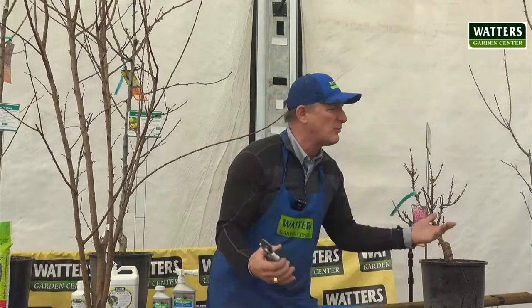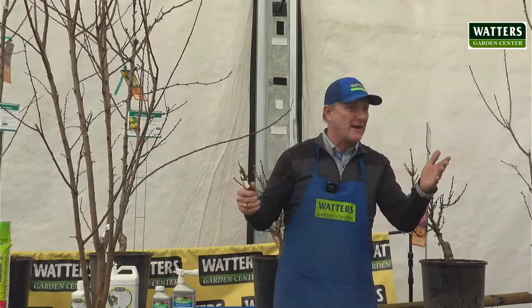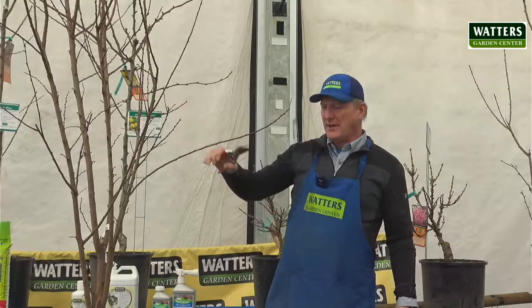You've got some window to get it done, but you should get it done before it blooms. So anytime from New Year's through the start of spring, prune then, okay? And all I'm looking for when I'm looking at this, I brought this as an example. Again, this is just off the truck, literally yesterday.